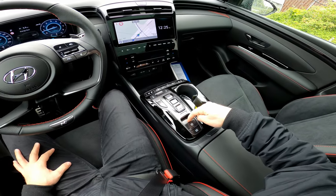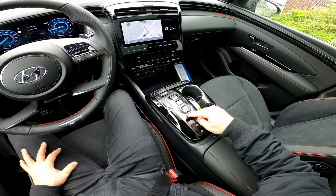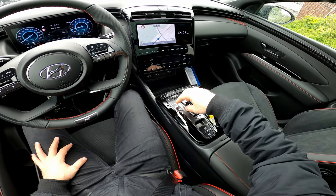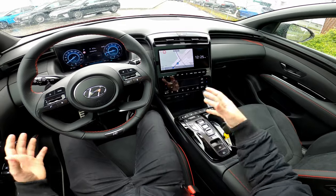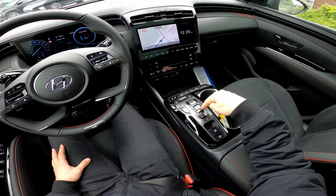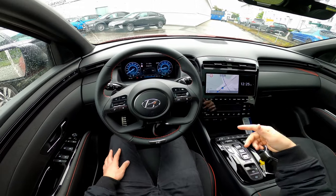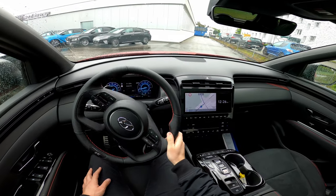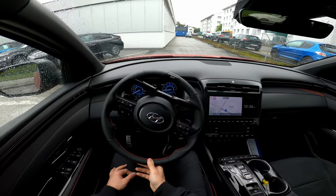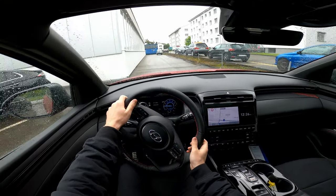Now it's very simple. The car comes with electronic handbrake, auto hold as well, this shift by wire transmission, 7-speed gearbox, DCT transmission. And as we go, I will give you more information about the car. Press the brake, press the driving button, and right now we are in drive. It is incredibly silent. This is the first impression when I start the car.